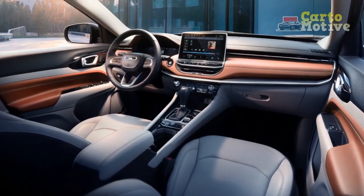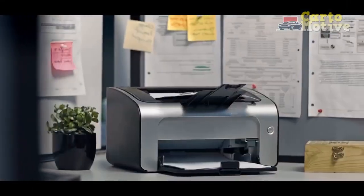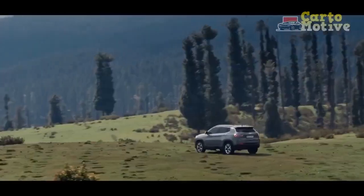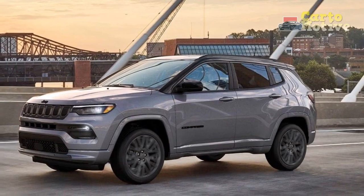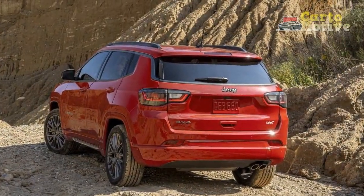Flanking this, you'll find slim LED reflector headlights, though to get the fog lamps, you have to upgrade to the Latitude. You can tell each trim apart since each gets its own unique exterior elements. Altitude models get a two-tone exterior with a gloss black roof. The Limited has gloss black trimming around the grille, while the off-roading Trailhawk gets an earthier gray tone. The Trailhawk also sports a signature red and black hood decal.